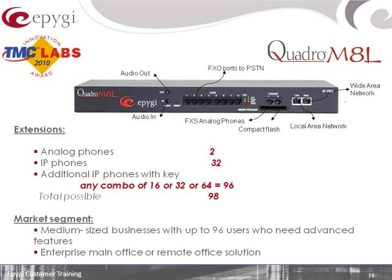Now we're at the large business, nipping at the heels of a small enterprise type customer. Now we can lead with a solution that can support 32 phones up to 98. So it's quite a bit bigger. Now this product, as you can tell, is a lot bigger. This is a 19-inch rack-mountable metal enclosure. On this product, you will see audio input and output connections. It also has 8 analog ports, 8 FXO connections for access to the PSTN.